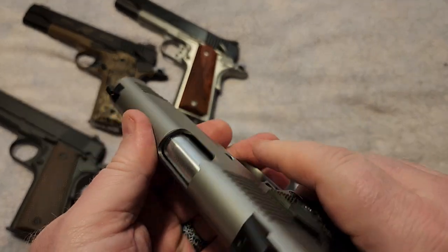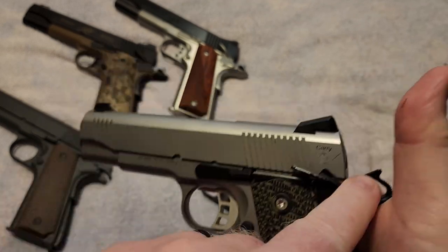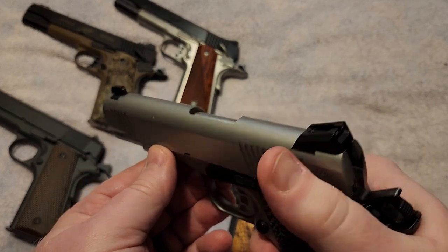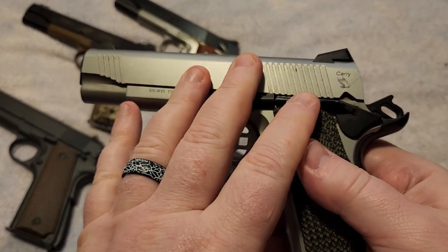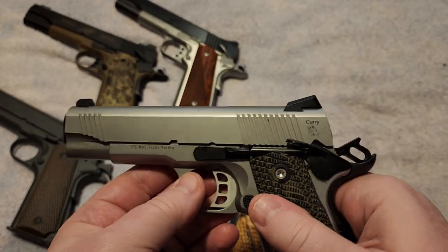Okay, SDS imports, the Tisas 1911s, several different ones. If that's the only problem with this gun, I have no problems with this gun. I enjoy shooting this gun. This is the one 1911 that I will carry at times when I carry a 1911 because I've got the round count through it, as I've mentioned in other videos, and it has shown itself to be very reliable.